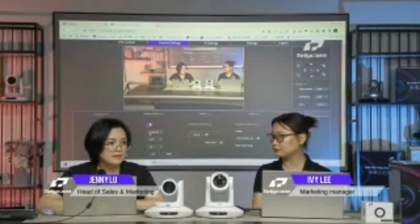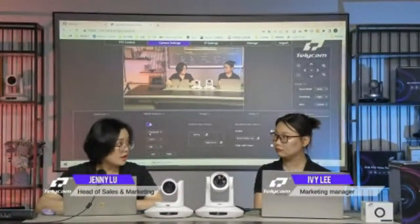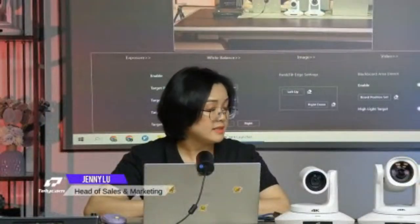Okay, as I mentioned, one of our selling points of the camera is the accuracy. No matter how many people are in front of the camera, once the target is located, it will not be lost. It will not be interfered with by the others. So we are going to show how it performs when there are multiple people in front of the camera. We are going to switch our video into our training room, where you will see a lot of our other colleagues. So Lacey, I think we are going to switch to the training room, right?